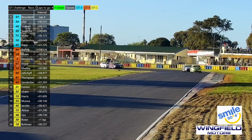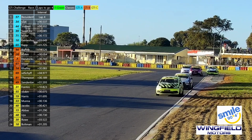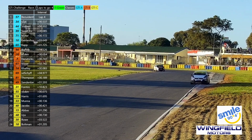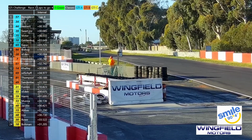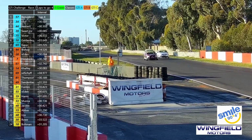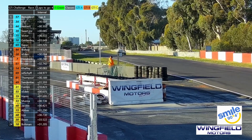Ryan Van Eden carries his battle through the kink down towards interceptor corner. He's still ahead of the angry entry of Tate Bishop. Tate Bishop just ahead of Zaki Hendricks. They have pulled away from Visser, Calfey, Van der Schyff, Thompson and Sandenberg.